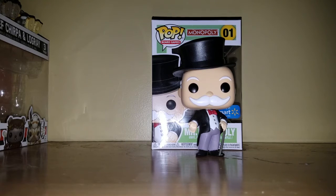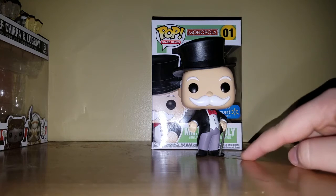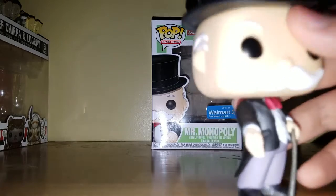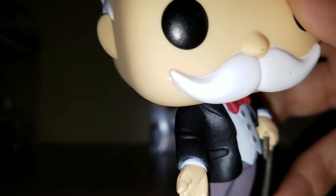But he looks pretty cool. He has a bow tie, a red bow tie. He's got his suit, his cane, and there is a little bit of bleeding on his hand on the cane.